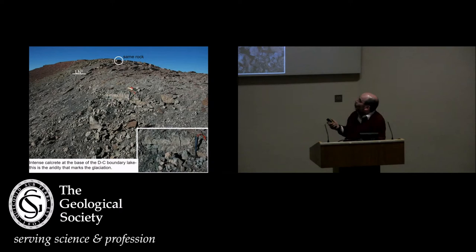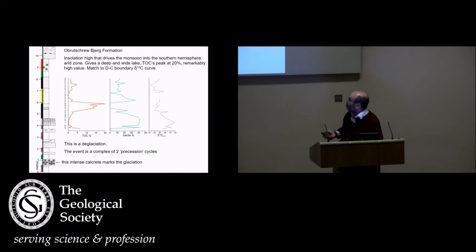So that's the lake measured through. There's a TOC profile, and it gives quite remarkable TOC values of up to 20%, which is really quite colossal. And again, that brings problems to the palynology. There's the calcrete, that's for glaciation. So you can see we're quite short. If it wasn't so high, you would notice that was 5%, which is a very respectable level up there for TOC. And it's a pair of precessional cycles. So that gives us a hint of the timing and what's going on.